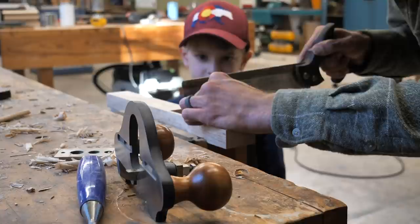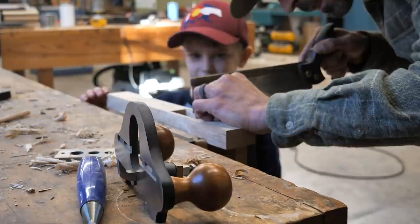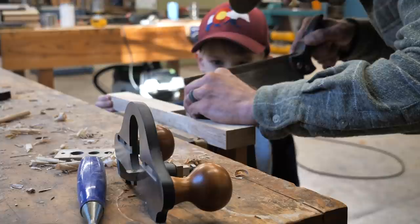Tell me when to stop. We're gonna go to that line we made, remember? Stop! Stop! Good job. Stop! Thanks, bud. It's probably when you stop, right at our line, right? Yeah. Stop! Alright. Now we need a chisel.